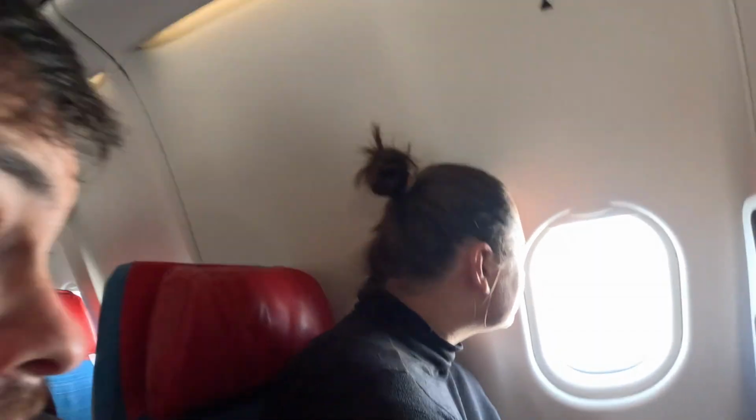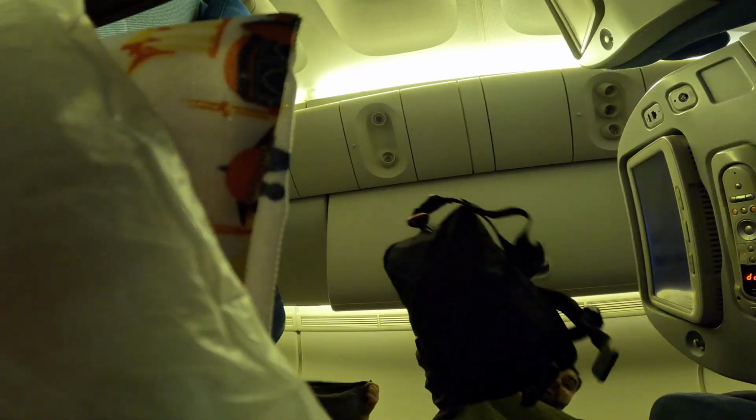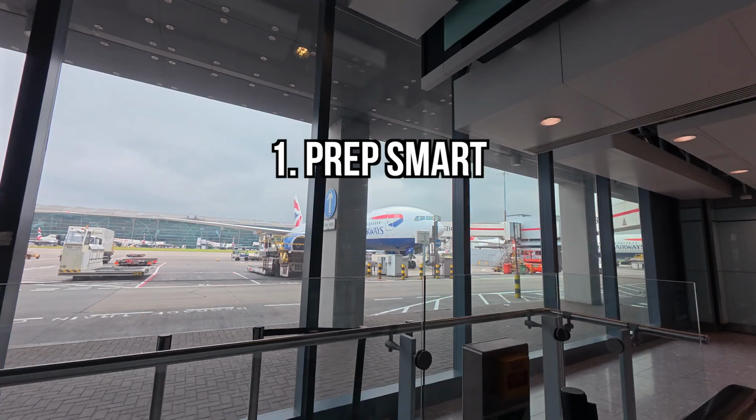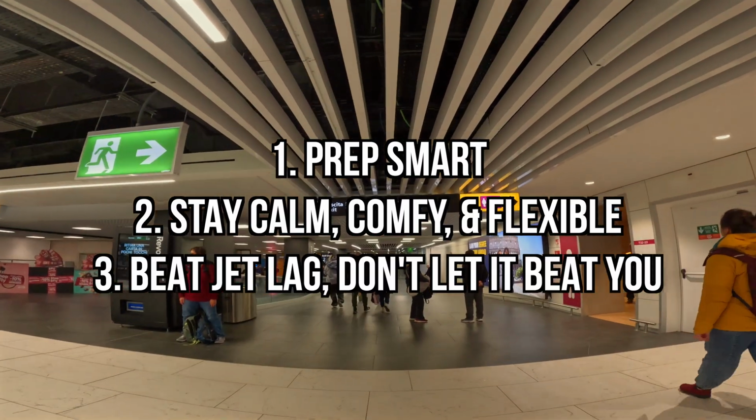So yeah, long-haul flights can feel daunting, but with the right mindset, a little prep, and the right stuff in your underseat bag, they don't have to suck. In fact, you might even start to enjoy them. Just remember the key things we went over here. Prep smart before you fly, stay calm, comfy, and flexible in the air, and ease into your destination instead of rushing through it. So after taking hundreds of long-haul flights myself, most of them in economy, that's what I do to make them pretty alright. Hopefully, you were able to learn from my mistakes and not have to ever make them.